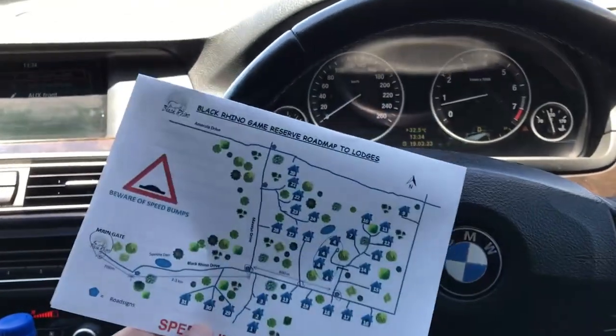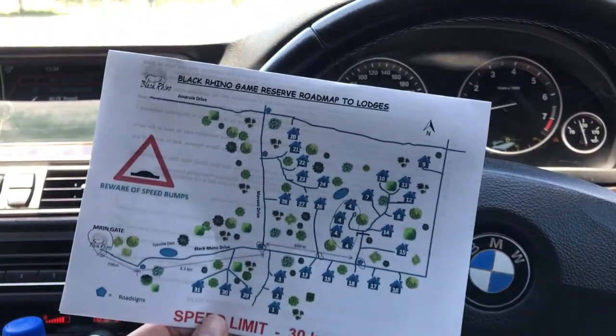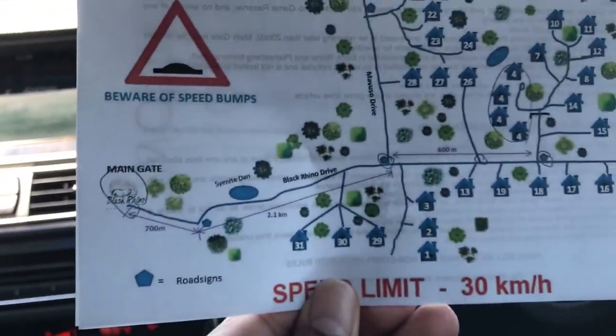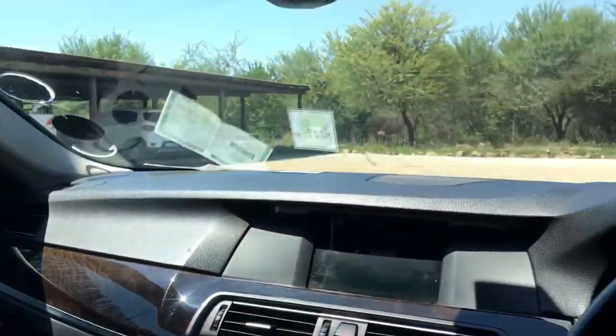Child, they done gave us a map. I don't know how many lodges in here, but they done gave me a map. I gotta follow the map all the way up here to the circle. Lord, let's hope we don't get lost with the animals. Jesus! All right, let's go.